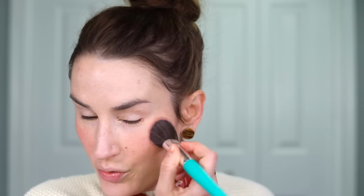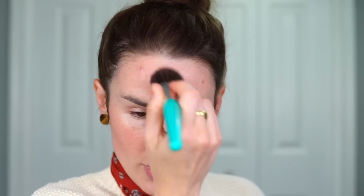I love this because it has that hybrid consistency. It doesn't necessarily feel like a powder, but it doesn't stay dewy and it's not shiny. This comes in a menagerie of shades. It's $16. They did finally restock it on both Sephora and the LYS website.